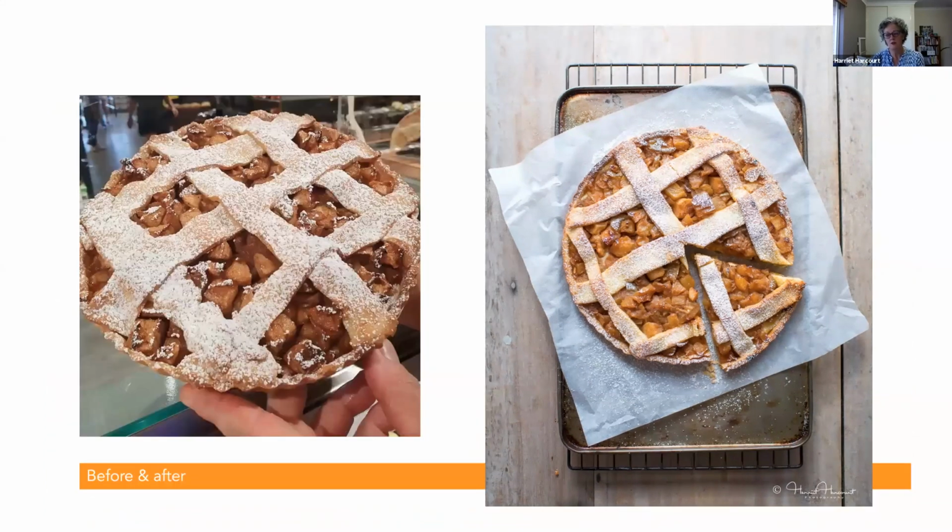So that's the before and after again, just to refresh your memory. It's a very simple photo, but I think it's much more appetizing looking to me anyway. And it was a great pie. I'm really fussy about pastry, and it was a really delicious pie.